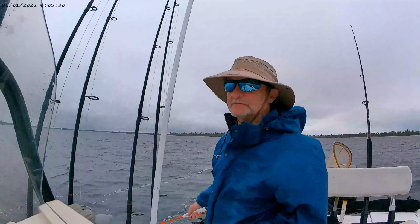Red snapper. I'll show you what I'm seeing on the depth finder. So that's the live bottom right there. These are fish. That's kind of what it looks like on my depth finder. You know, I'm in 31, 32 feet of water. It's not high relief, it's just a yellow line on the bottom because of the way I've got my depth finder set up. But there's fish here right now.